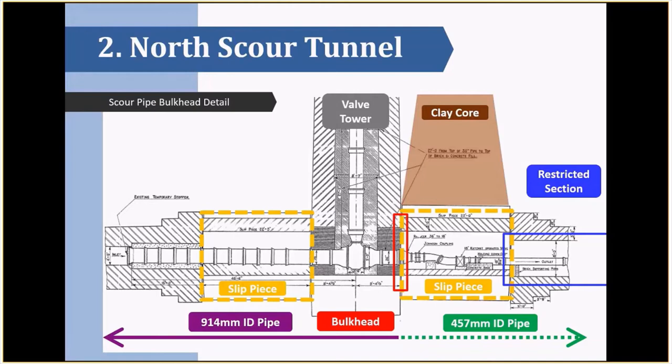So upstream of the bulkhead, shown in red, you can see that all of the original pipe was 914 millimeters ID, shown in purple. And so this is one of the reasons that we were able to upgrade the original scour system, was that the upstream section provided a much greater diameter system that we could essentially extend downstream. So shown in blue is the approximate position of the original 457 ID pipework, which as part of this scheme we propose to remove and replace with the new larger 900 pipe.